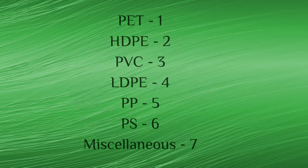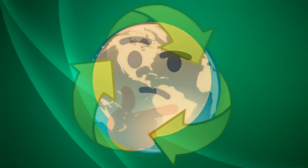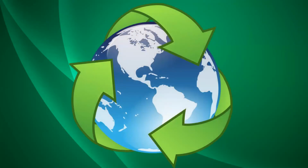Here they are again. PET is 1, HDPE is 2, PVC is 3, LDPE is 4, PP is 5, PS is 6, and miscellaneous and other plastics are 7. The next time you're about to throw a plastic water bottle into the garbage can, think again. Can you recycle it? If so, remember to recycle it and get us one step closer to saving Earth and the environment and keeping it green.